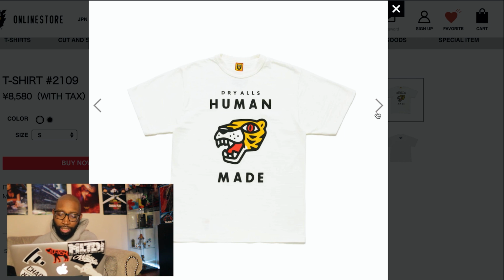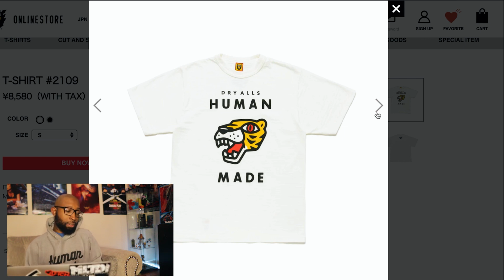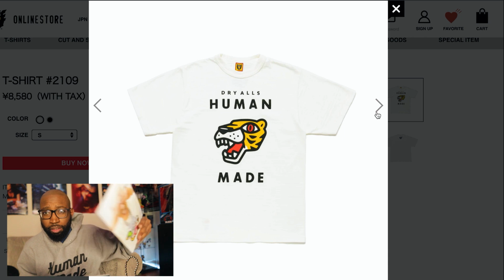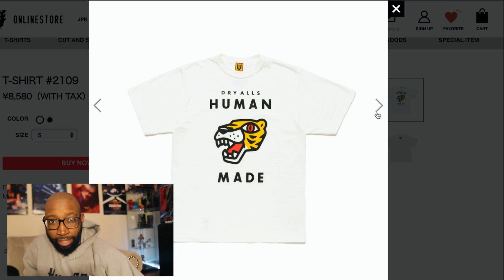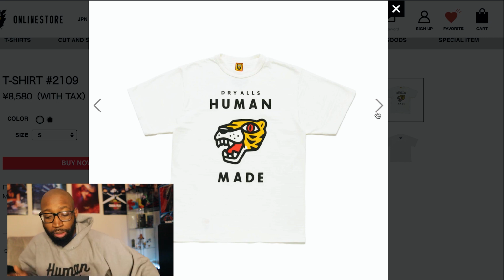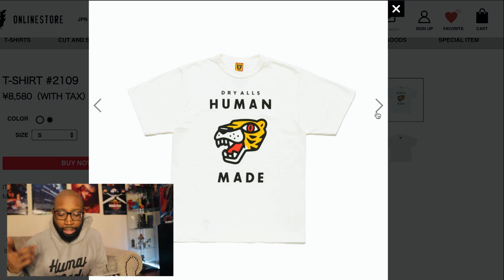I just like the art style of the design more than anything, the tiger head. And I seen this in the lookbook, which is right here. So we got this lookbook, you know what's in here. And another thing that was in the lookbook dropped today as well, but I'll show that in a minute.